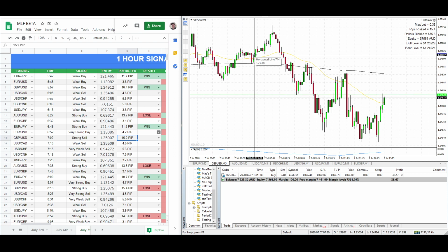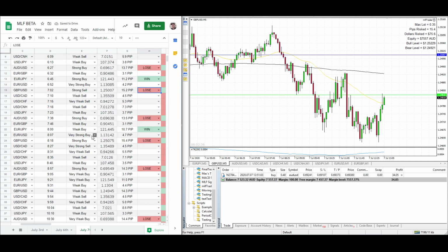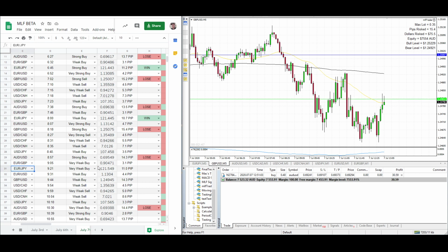So we got in this trade here, 702, around to here, and it went sort of 13 pips in our favor. So we'd probably be setting our stop loss to break even at that point, but as I said, for the sake of this, we're not going to, so that's going to be a loser. Today's results, not looking too promising. Euro JP, GBP USD. So we lost out of that one on GBP USD as well.